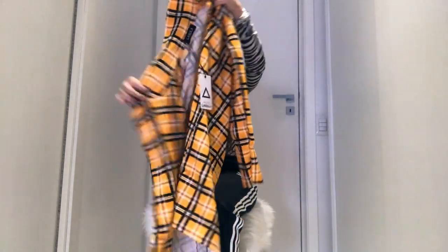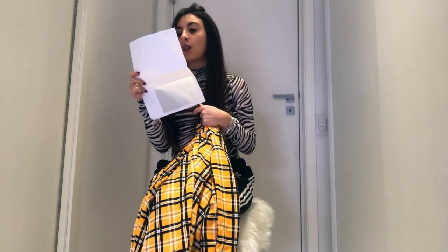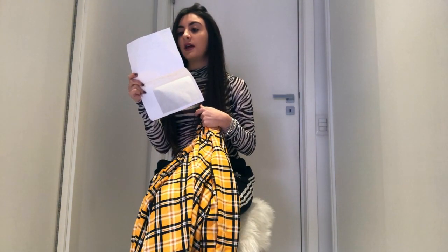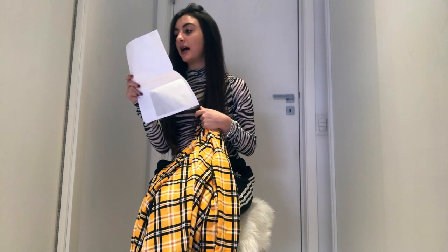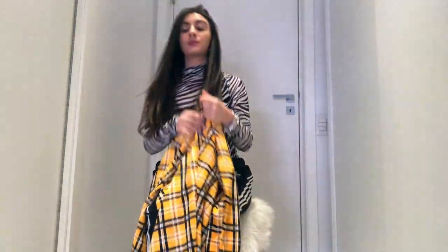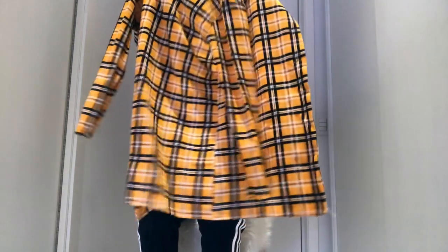Okay, so I remember this is the, okay, so this is the highly yellow tartan blazer dress. I got it in size 8. And here it is. Okay. I'll show you how this fits me. It looks like this.